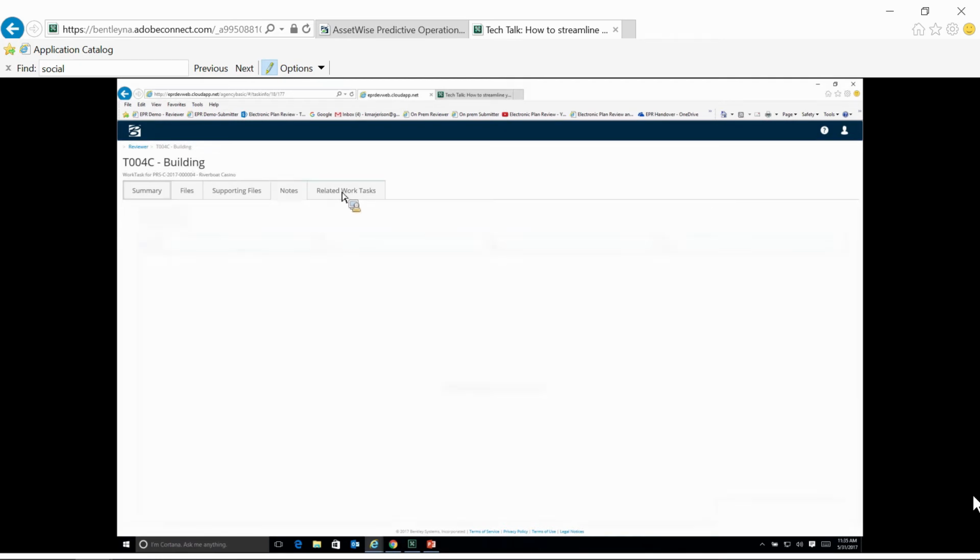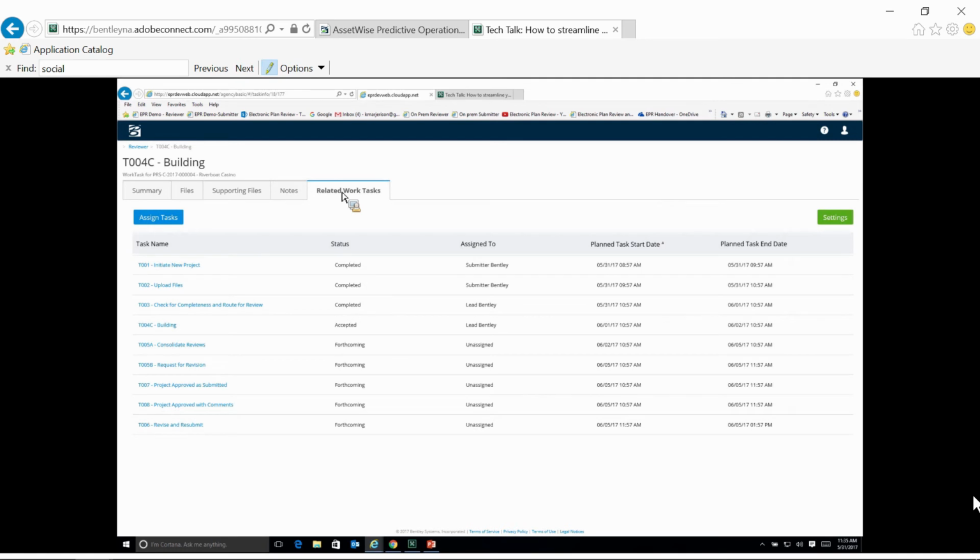Then I can also look at the related work tasks. This is basically the workflow for this project. So if I want to go into a project really quickly and see what is the standard routing, what has been completed, and who it is assigned to, we can see the task name. These are done in order. Initiate the project. That was done by the submitter, with date and time, then uploaded the files, because those are two separate things. Sometimes people start a project because they want to get their place in line, but they don't actually upload the files till later. I can determine when you start the clock.